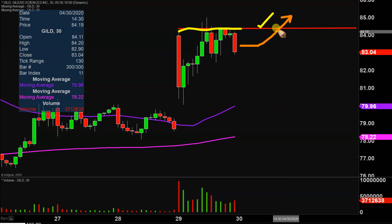And if it does, is that guaranteed that a huge move is going to come? No, there's no such thing as a guarantee. My point is, it's at least a rational thought to have that 84.50, and a break of it could produce a nice breakout to the upside.